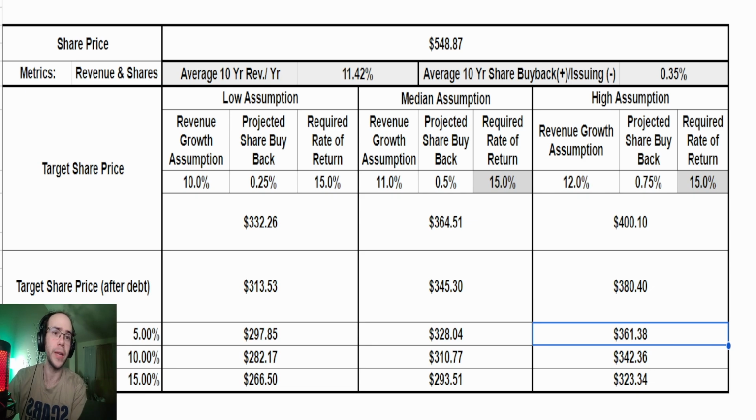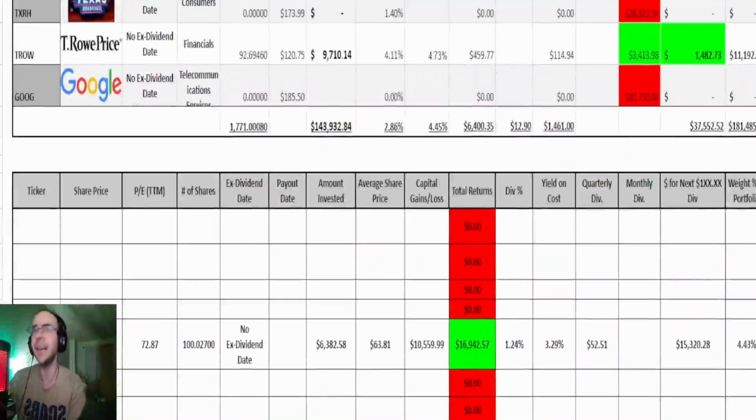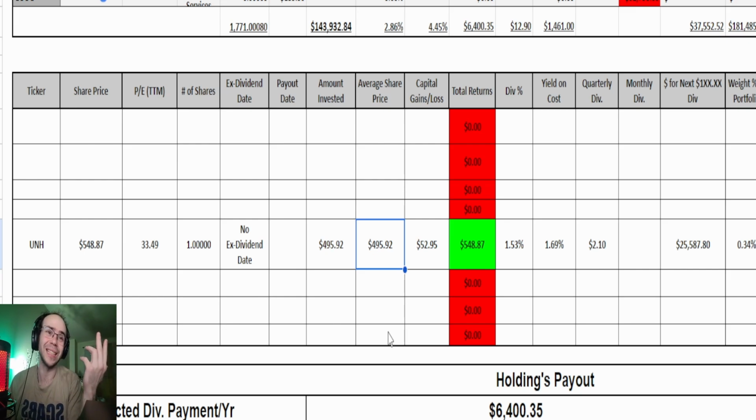So I'm going to show you guys right now my holdings when it comes to UNH. If we come over here, this is my spreadsheet. Right here I have AVGO, but let's just change this to UNH, and we can see that I only hold one share. I really only just bought one share at an average share price of 495. Again, guys, I have a child on the way. There's a bunch of stuff that I'm taking care of. UNH was just one of those that I didn't buy. Unfortunately, I did miss the boat on this one.